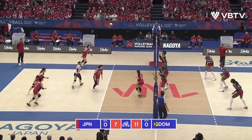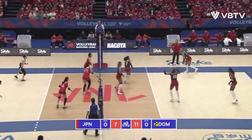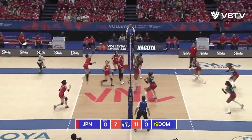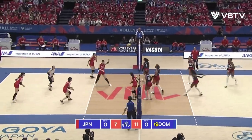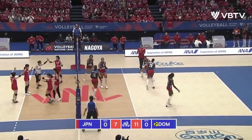Dominican Republic reset their block defense. Oh, that's well played by Martinez. Oh, I say, what a dig. And it's still going. Oh, yes, brilliant. Off the net. And eventually it goes down.